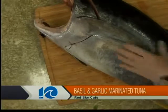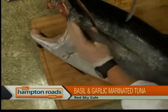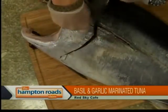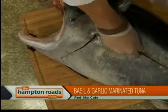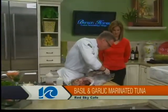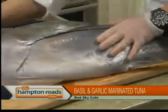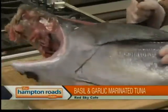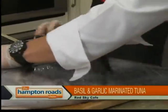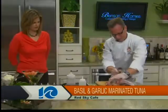I did. Now this, there's a bloodline in the center of this thing too. I'm going to go ahead and do the same thing right here. I'm just basically like unzipping its skin. So I'm not going through the body of the fish too much. I'm just going to go through the skin. Now then what I do is look at this. You're peeling it like a banana. I'm peeling it like a banana. And it's coming right off.